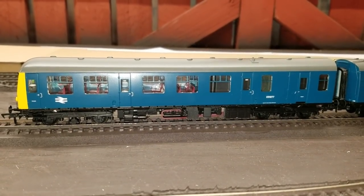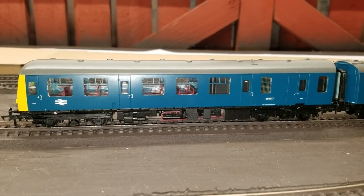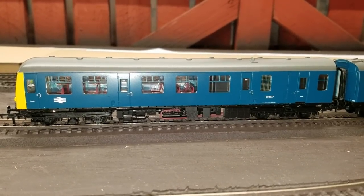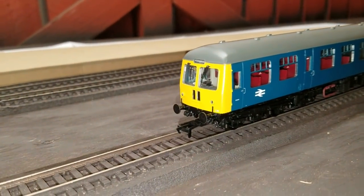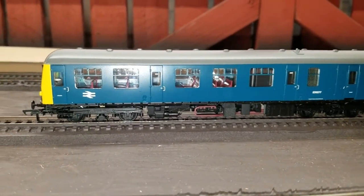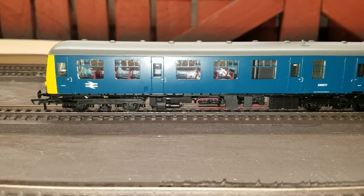This is Class 105, really nice looking loco again. I do like that older BR blue. This is Peterborough on the name board. Yeah, so Peterborough and then Norwich on the other running board. Norwich was a busy place.